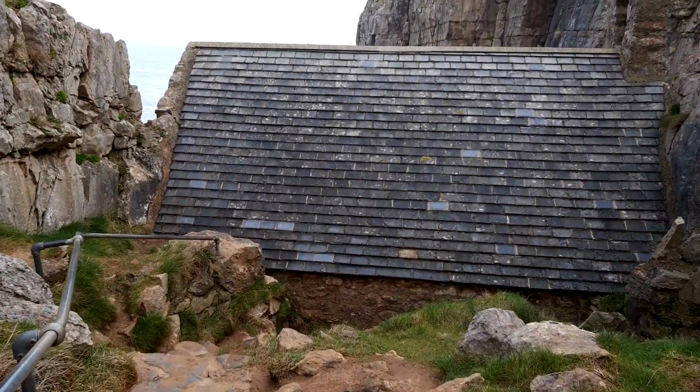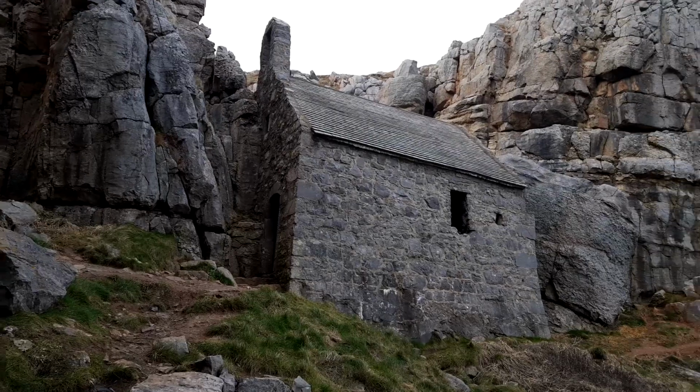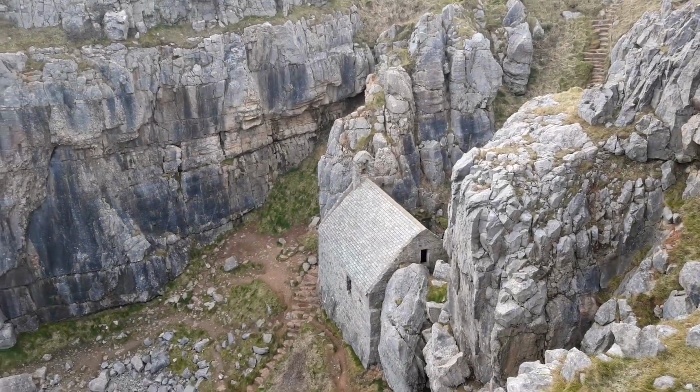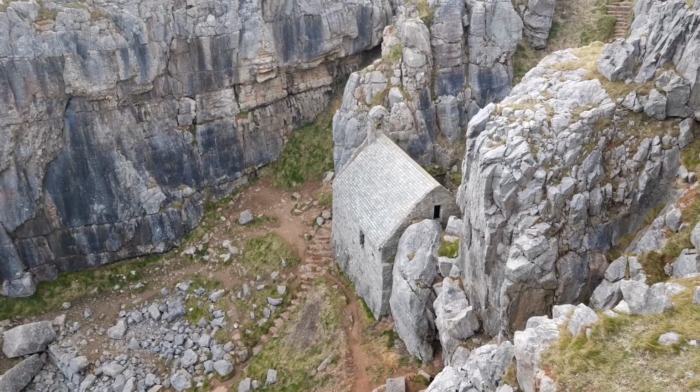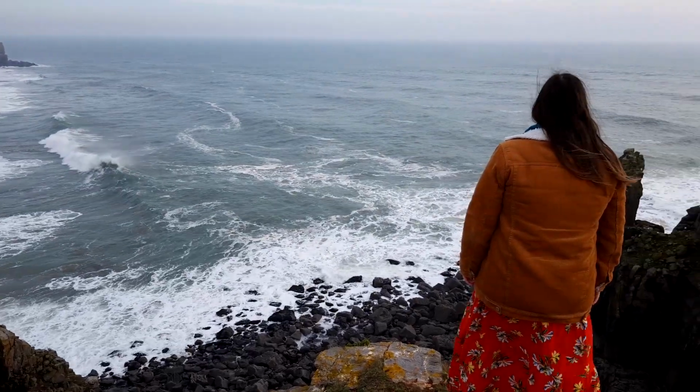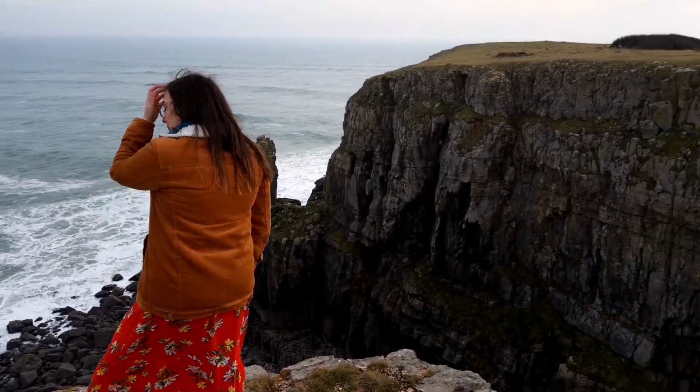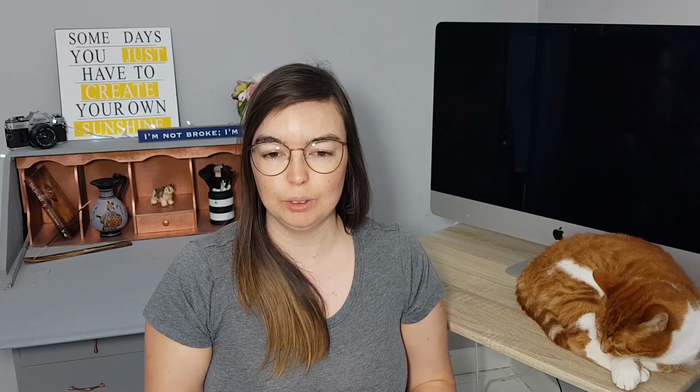It's a sort of building carved or built into the side of the cliff. It's really unusual. When you think about churches, you normally think of them towards the top of hills so they can look out across the land, but this one seems to be hidden.